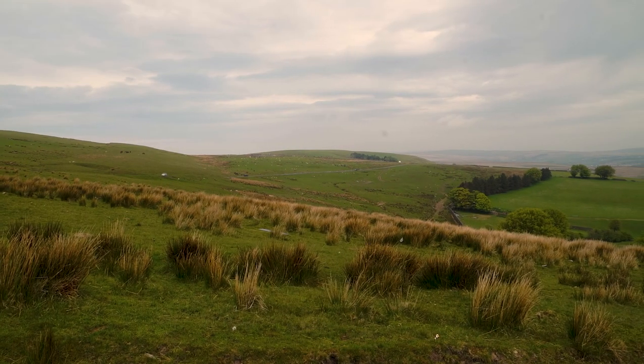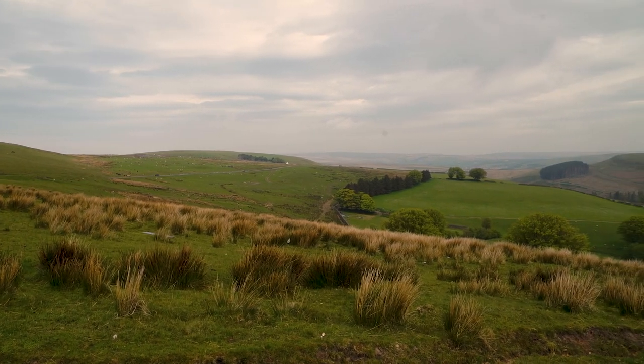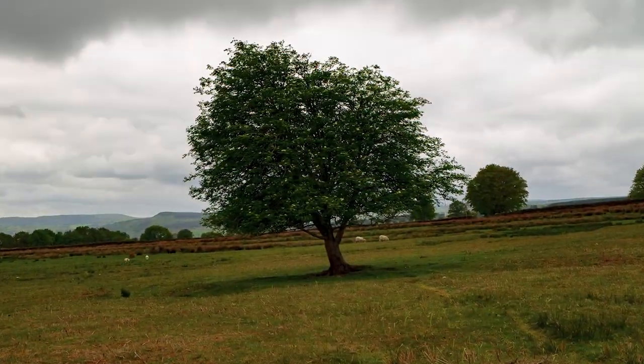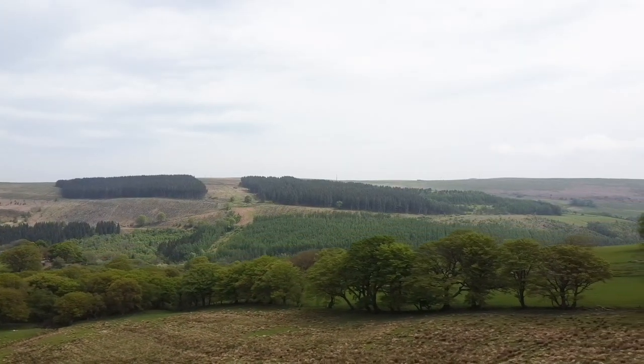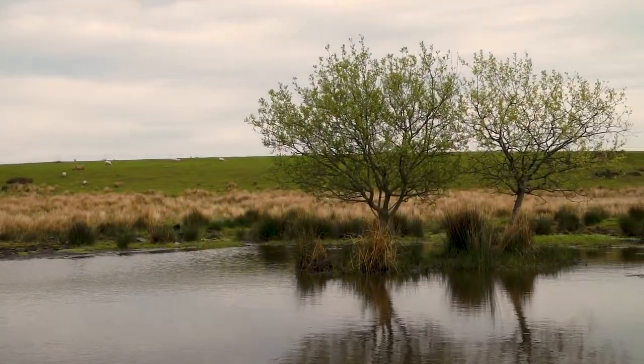Nestled between the county boroughs of Merthyr Tydfil and Caerphilly lies one of Wales's best-kept secrets. Gelligaer Common, 3,000 hectares of biodiversity-rich upland landscape, described as the green lung of the valleys. The area is popular with walkers that enjoy the history and wildlife the Common has to offer.